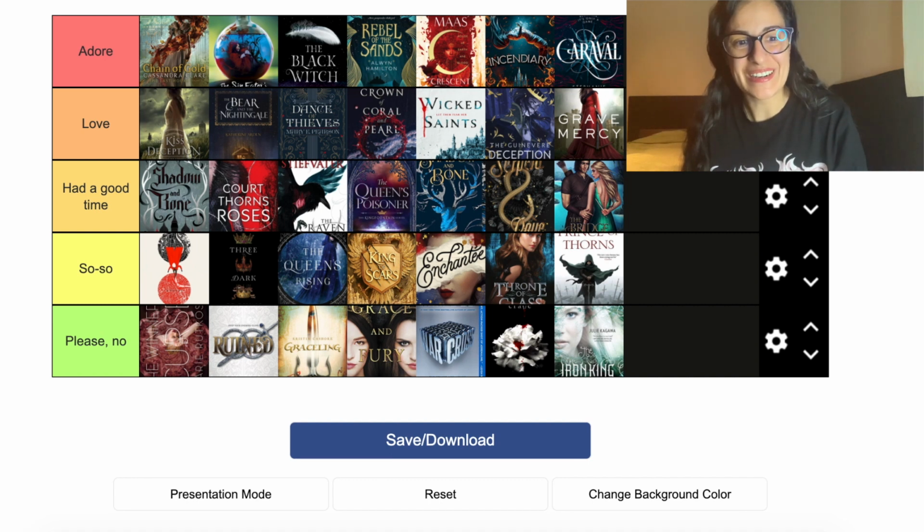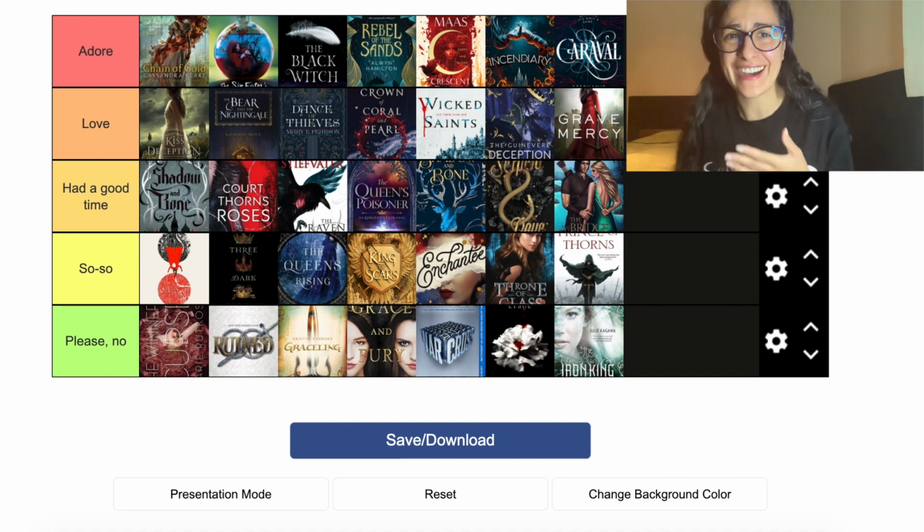Okay, so let me know if this was fun. I still have another 35 series in the bowl. I don't remember which ones they are, so technically it's still gonna be a mystery draw. And let me know if I should do the same thing with the other 35 series.